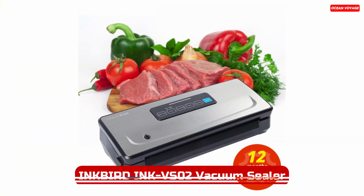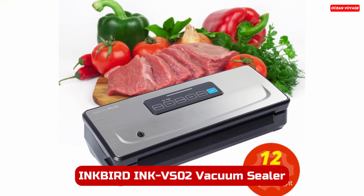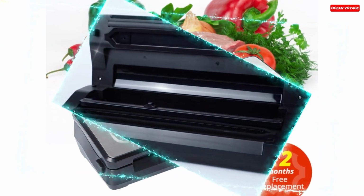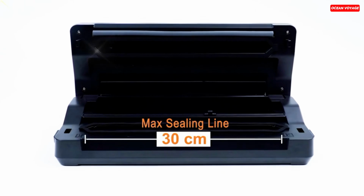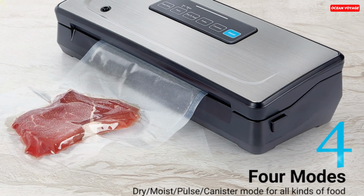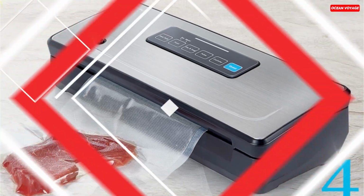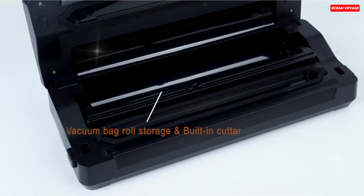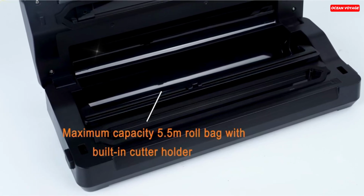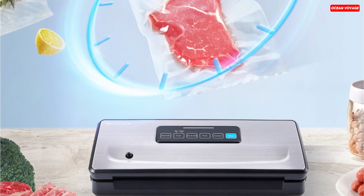Number 3. The Inkbird INK VS02 Vacuum Sealer Packaging Machine is a must-have for any kitchen. Its high-quality construction, featuring a stainless steel face shell and durable ABS material, adds a touch of elegance to its functionality. This vacuum sealer is not only beautiful but also highly efficient. With a powerful 85 kPa vacuum pump and an excellent motor, it can quickly and stably vacuum seal your food, ensuring freshness and preventing freezer burn.